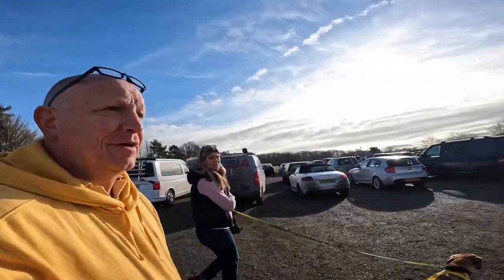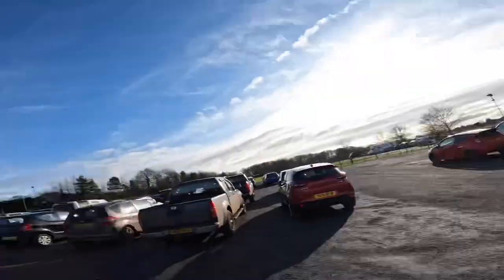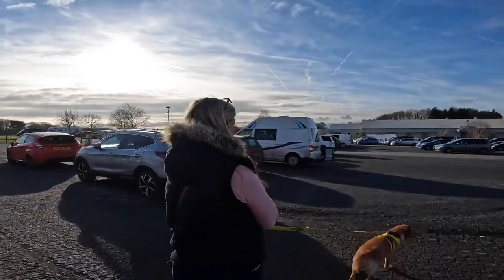So we're now at Westpoint Arena, which is there. Yep, a great big barn, really. And there's a motorhome and campervan show, so we'll just have a little look, see what's going on. If there's something interesting, we'll show you. Oh, there is. It's Woody. Hey, Woody!